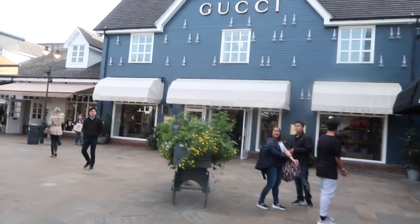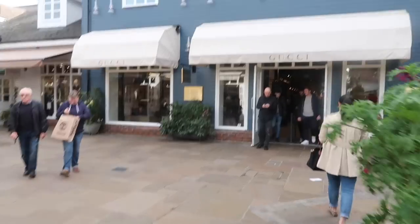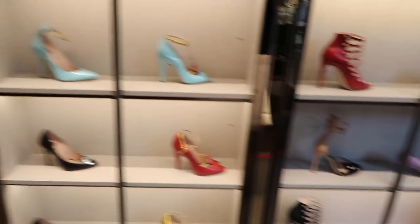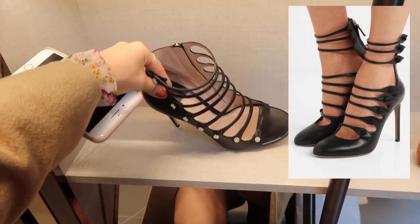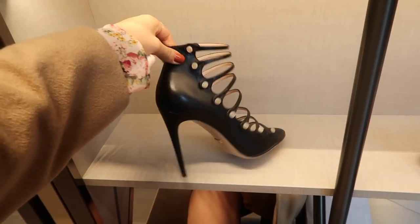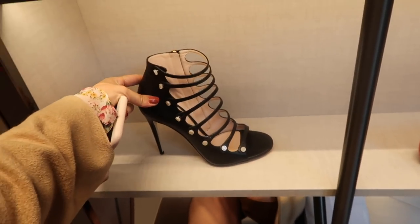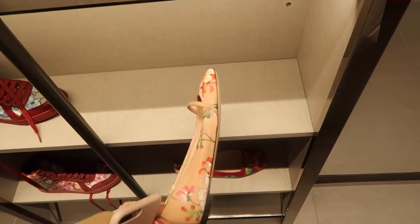Wow, look at this Gucci. It's freaking huge, it's like a house. Let's see what Gucci has to offer. Oh my gosh, they have an amazing selection of shoes. I love these so much, but Valentino have something similar this season with a closed toe that I kind of prefer, but they're amazing. And the discount, they've gone from 745 to 375. That's so good. They also have these super cute Bloom collection flats, which I love.